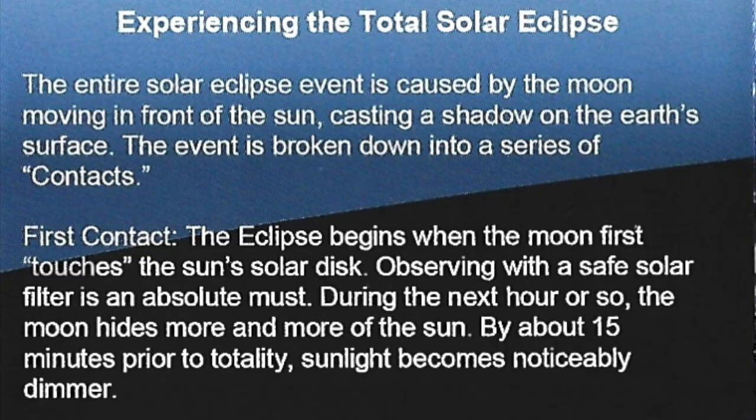Experiences total solar eclipse. The entire solar eclipse event is caused by the moon moving in front of the sun, casting a shadow on the Earth's surface. The event is broken down into a series of contacts. First contact. The eclipse begins when the moon first touches the sun's solar disk. Observing with a safe solar filter is an absolute must.